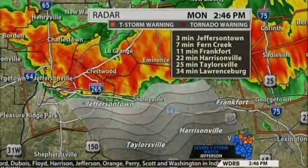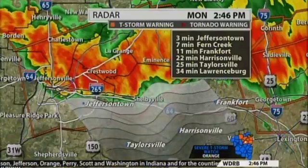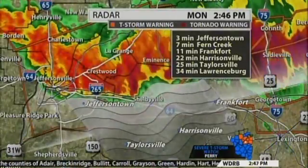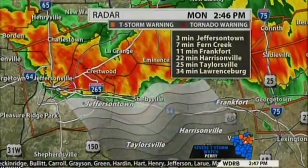And we saw what happened. The pictures that came in on Sunday were almost heartbreaking in a lot of locations. We had a lot of those low-lying locations that got flooded. So if you live in one of those areas and you flooded on Sunday, the chances of that happening again are kind of likely here.